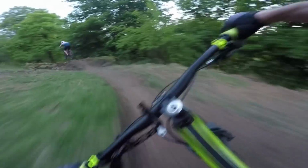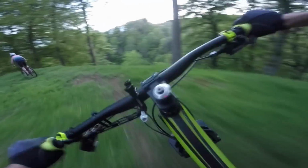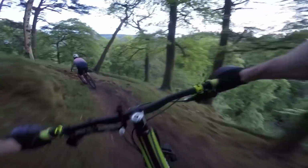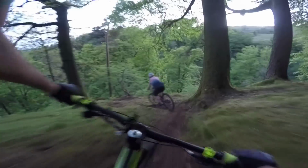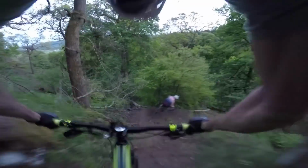Nose dive to hell on that. Oh, it's getting pretty dark now. Right, steep bit coming up. Steep bit coming up, guys. Yeah, Ross, keep it going. Yeah, dude. Oh, so dark. Yeah, Ross.